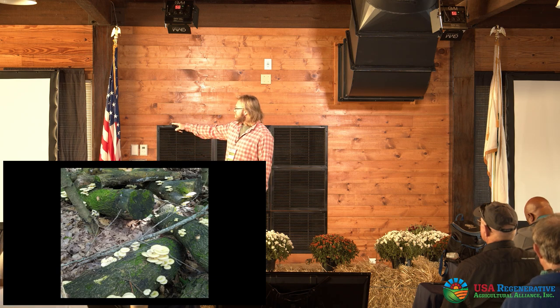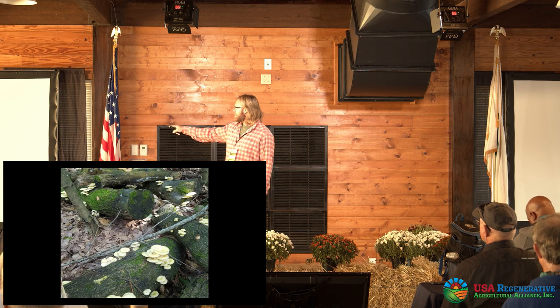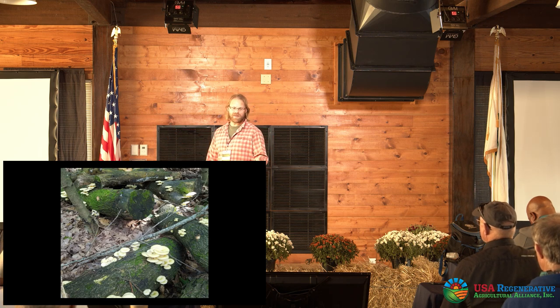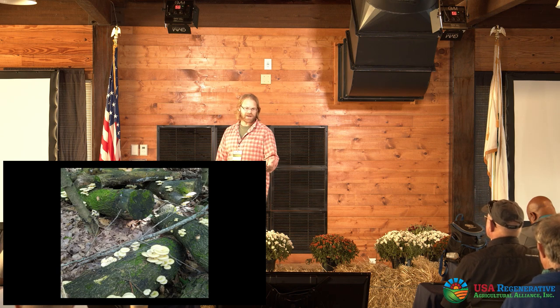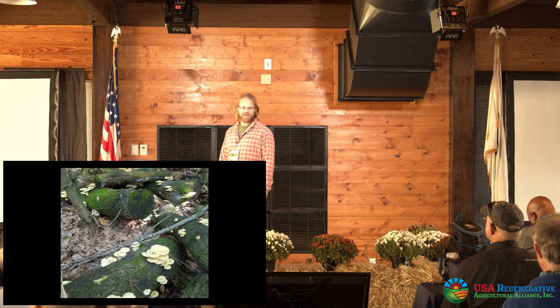Box elder. So this is a fast-growing tree in Wisconsin that the pigs can't really kill off. And we have this inoculated with oyster mushrooms. Oysters are not what I would recommend. They're the easiest to start with, and obviously they grow on just about everything: box elder, poplar, maple, or really they will grow anywhere, but they go bad very quickly.